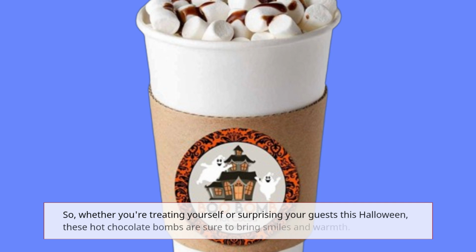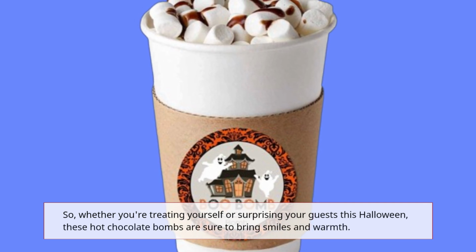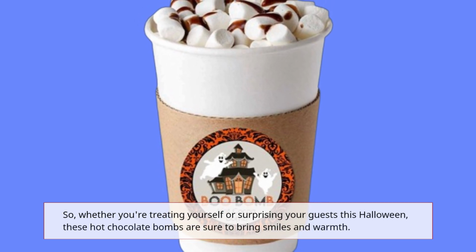So, whether you're treating yourself or surprising your guests this Halloween, these hot chocolate bombs are sure to bring smiles and warmth.